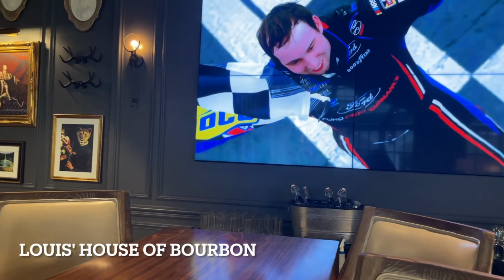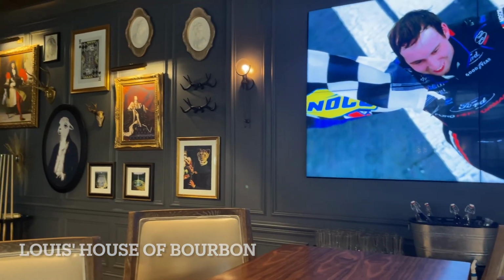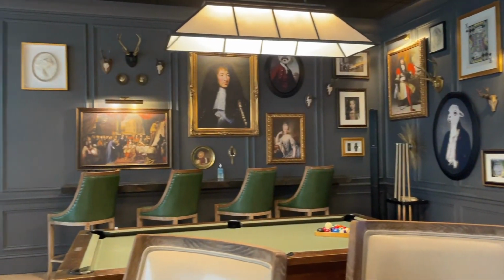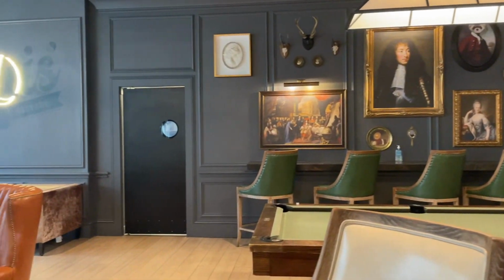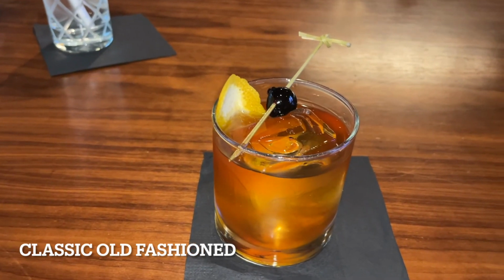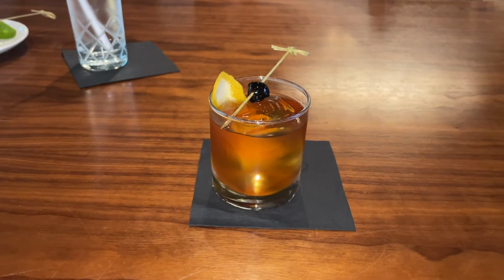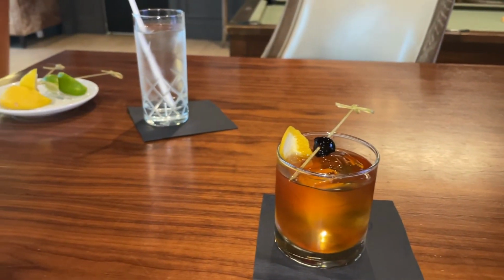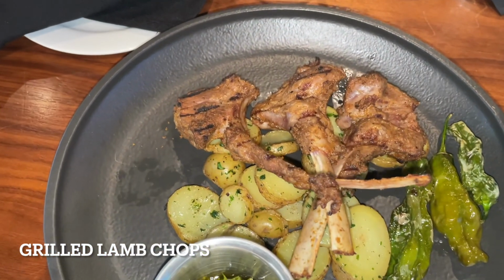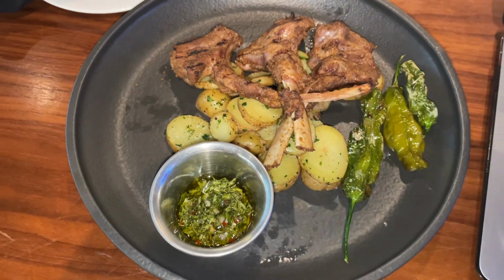For dinner, I visited Lewis's House of Bourbon, which is located right on site in the hotel, and it's kind of like a sports bar / pub feel, but it's fancy, if that makes sense. So I ordered my staple, an old fashioned, which turned out to be really good there. And also for dinner, I decided to get the lamb chops with potatoes and peppers. So dinner was relatively good, but I can't even front y'all, I was still hungry after eating this.